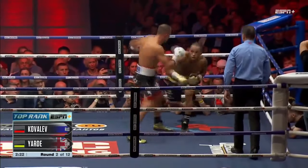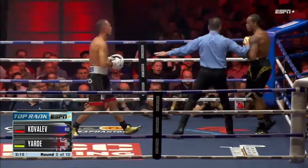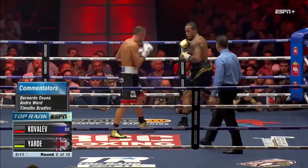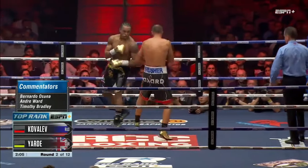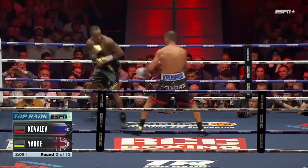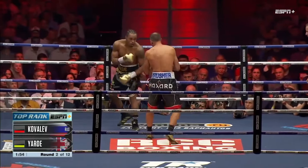Now, you guys have been in the ring multiple times on this level. The white gloves of Sergey Kovalev. Some fighters say, hey, I don't wear white because it shows the punches. What do you think, Tim? Yeah, you don't wear white. I made that mistake when I fought Manny Pacquiao in my last fight. I wore white gloves, and he could see the punches coming. You don't want that. And against a guy like Yarde, those white gloves look a lot slower because you see the flashy gold gloves of Yarde coming at quick speed.